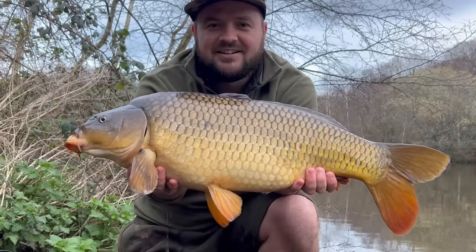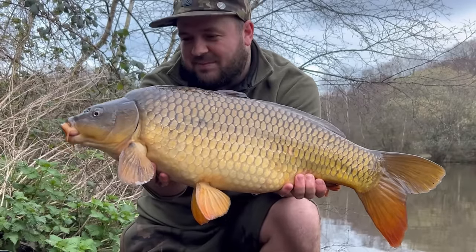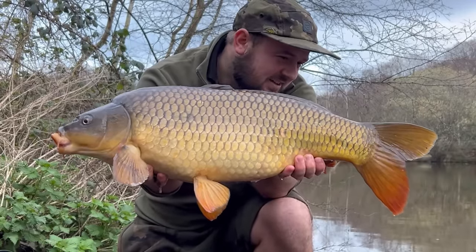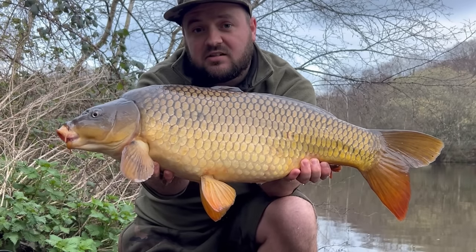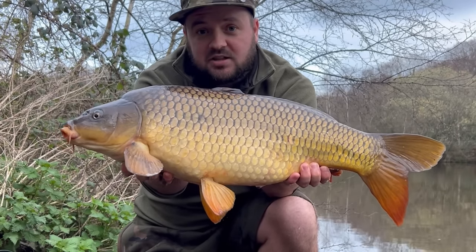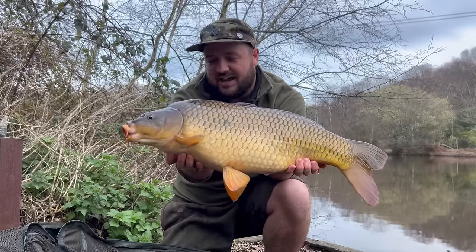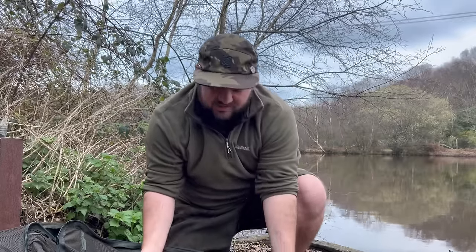Look at that. Yeah, 14-11. Super happy with that, and that's a great start. Look at the tail on it. Big old paddle. I tell you what, it didn't fight too well until it got under the tip. As soon as it got under the tip, it had me all over the show. But yeah, very happy with that. It's not quite the 20, but we'll take it.